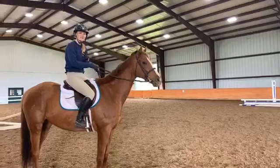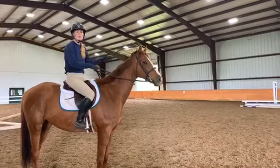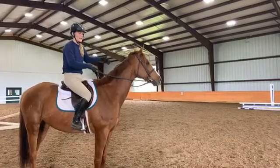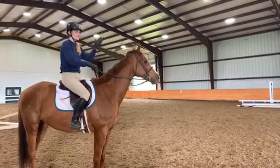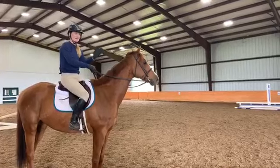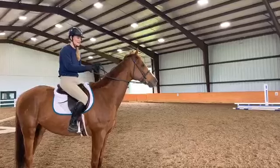And when I say close your aids, say he starts moving to the left, and I don't want him to move to the left, then I will put a slight pressure right there to close the window. You can do the same thing with your rein aid.